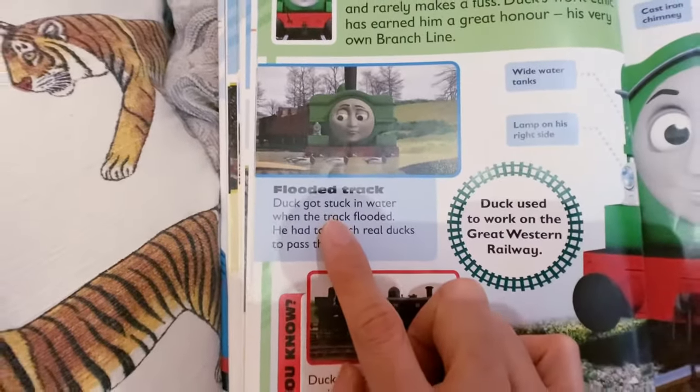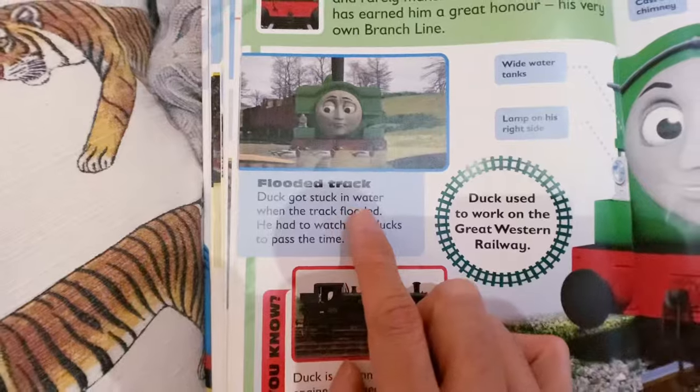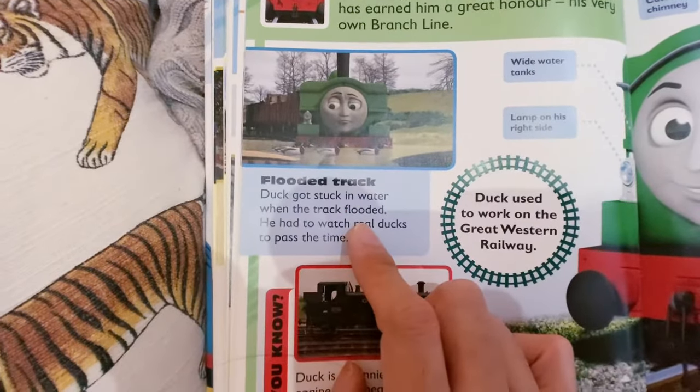Flooded track. Duck got stuck in water when the track flooded.